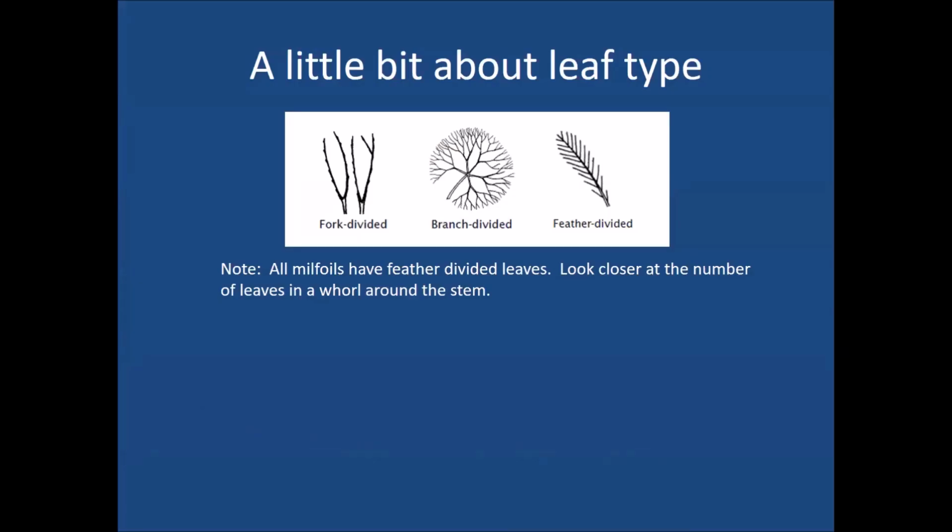Before we get into milfoil, I want to talk about leaf type a little bit. We've got 3 different leaf types here: fork divided, branch divided, and feather divided. And all the milfoils have feather divided leaves, and anything with a feather divided leaf is suspicious.